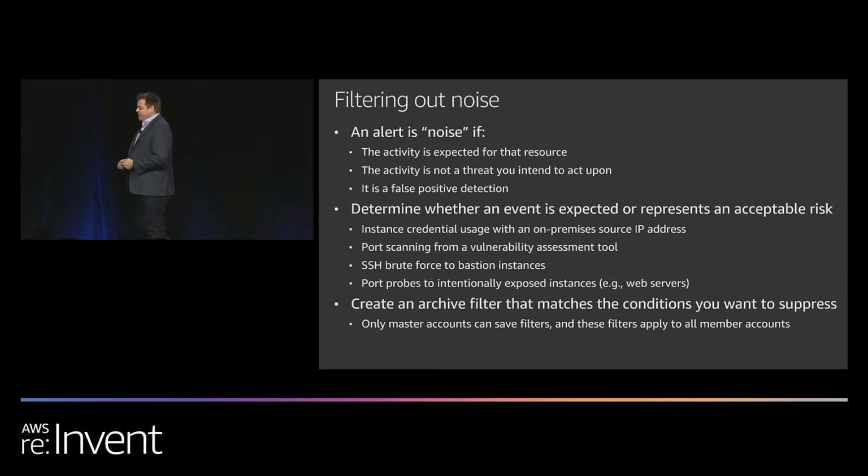However, if you're using something like Direct Connect or a VPN to route all of your internet traffic back on premise and go out your own gateway, then the source IP for that CloudTrail message will be your IP address and not ours. So we will flag that as a potential credential exfiltration. But in this particular case, you expected that. You intentionally routed traffic that way. So you'll want to create a filter that identifies that specific source and suppresses it only in that case. Then if you get another one of those alerts after that, it's a real credential exfiltration. It's not just the ones you get every day. It's coming from somewhere else.